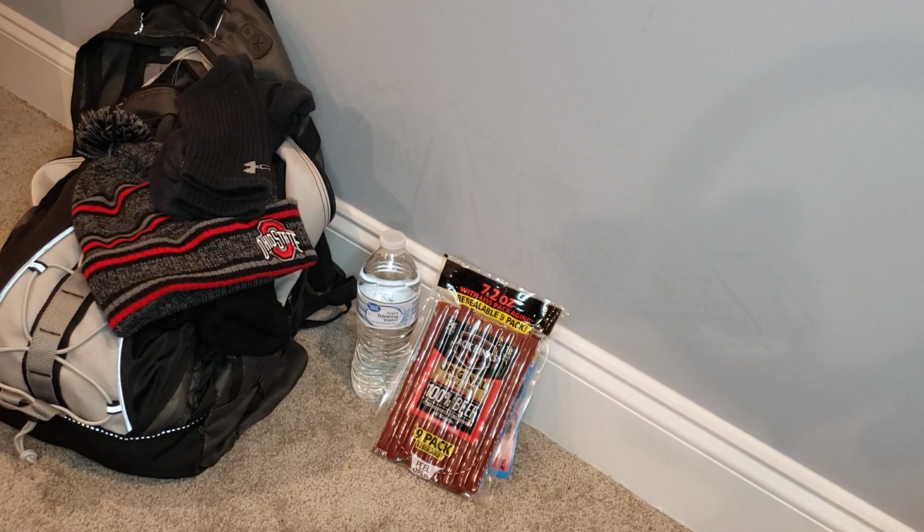Again, just keep those rotated, guys. Don't just leave them in there and then 2 or 3 years later, you're going to need it, and then all of a sudden it's all bad. You don't want it spoiled and moldy and stuff.